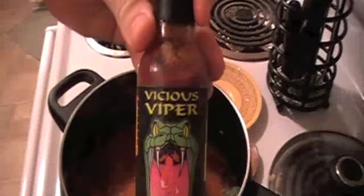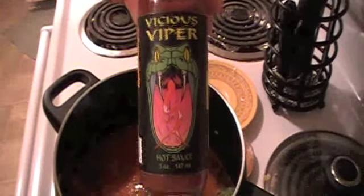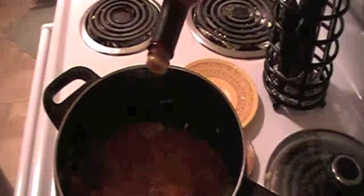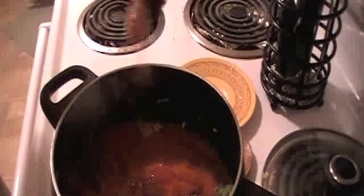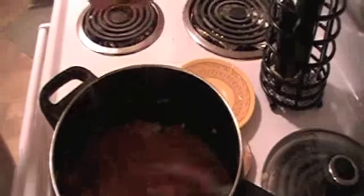Next up is the kick, and that's our Vicious Viper hot sauce. Picked it up at a local hot sauce and actual beer making store in town here. About 3 or 4 shakes of this and you'll have a nice kick in the back of your throat when you eat this chili.